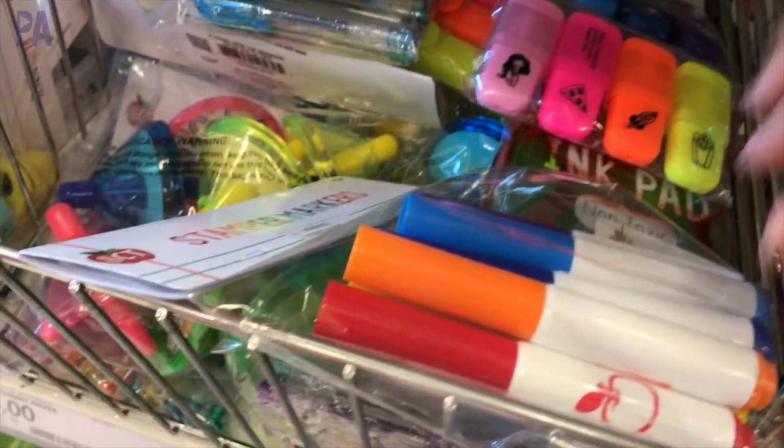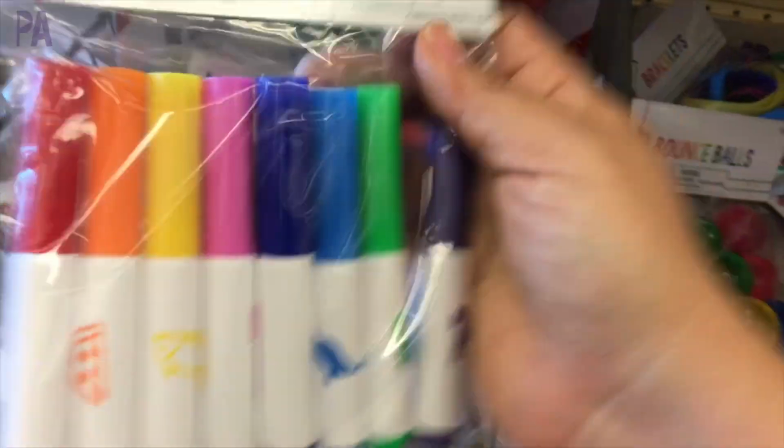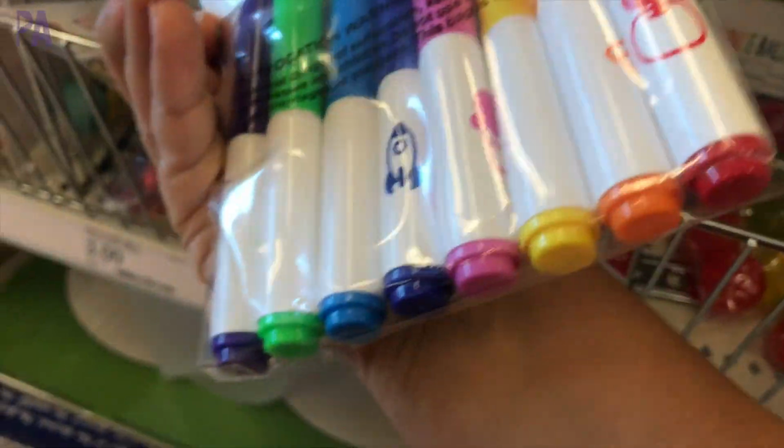I did find these markers, which are actually stampers, which is a great deal. It's $3 for all of these little stampers. Love these a lot. This is a great activity to do with your kids.